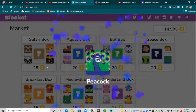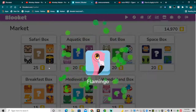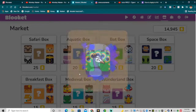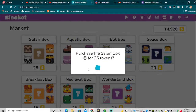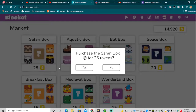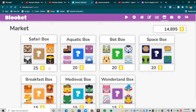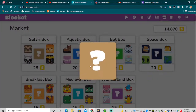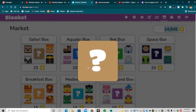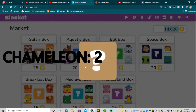I'm pretty sure every 1,800 coins, I think, I'm supposed to get the lion. I think. 2,000? I don't even remember now. It's something around 2,000 coins that I'm supposed to get one lion. I spent over 2,000 coins and I haven't got any lion. I thought! Okay. There we go.